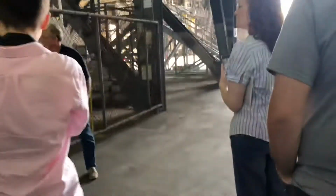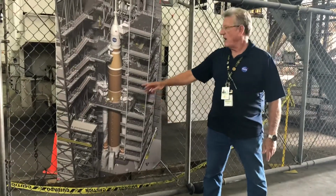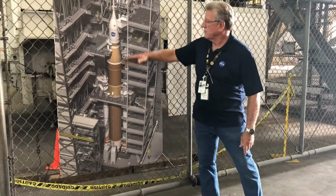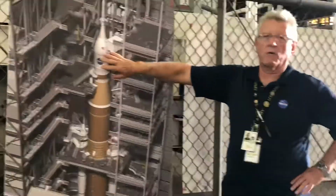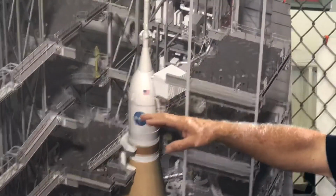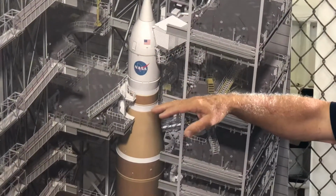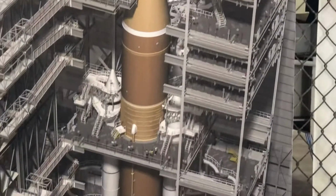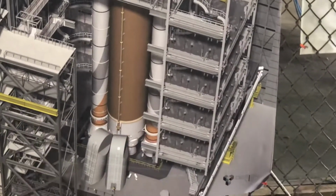This highway right here, all these platforms have been done. They're all new high-tech stuff. These will be able to move up and down, configurable for whatever we'll be putting in here, because there are two different size rockets we're going to use in the SLS. Right now we're going to launch the short one in here. That mobile launch platform you see outside there, that tower, it will come in here. And then we'll start stacking.